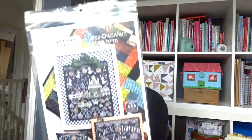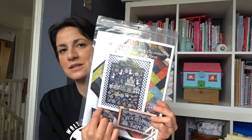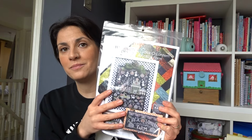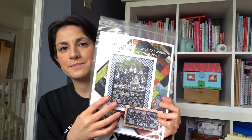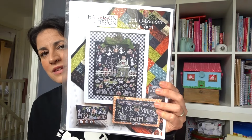I've got Jack O'Lantern Junction Farm by Hands On Designs. And I got this because the chalkboard designs are by Priscilla Blaine from Stitching with the Housewives. And I really like their stuff. So that's the reason why I got that one.